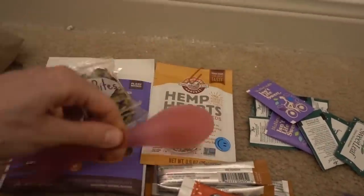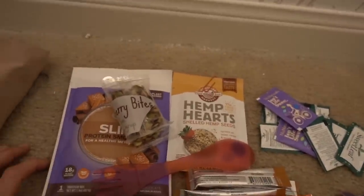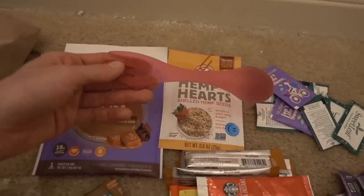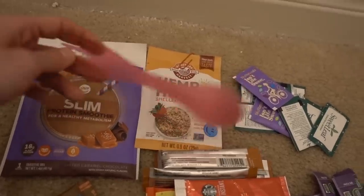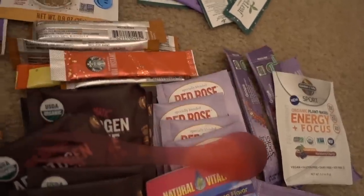And I also have my spoon, fork, knife here in case I need it. It's handy to have that kind of thing on hand. That way, if I eat in the airport, I don't have to use plastic spoons or forks. I can use my reusable one.